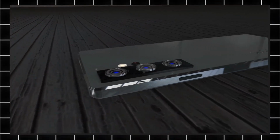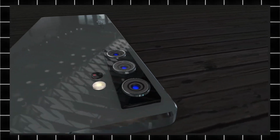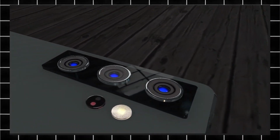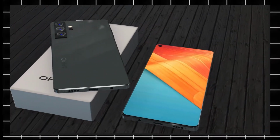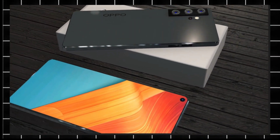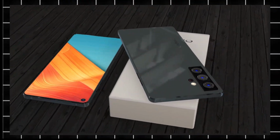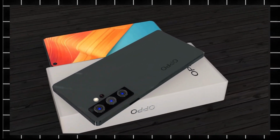Powered by the MediaTek Dimensity 7300 chipset, the device offers seamless performance with its octa-core processor, with a 2.5 GHz dual-core Cortex-A78 and a 2.0 GHz hexa-core Cortex-A55, and 8 GB RAM. It comes with 256 GB internal storage, expandable for added convenience. The Mali G68MC GPU ensures smooth gaming performance.